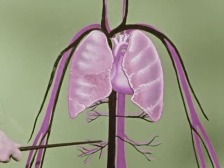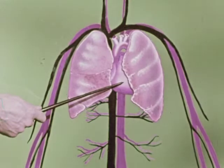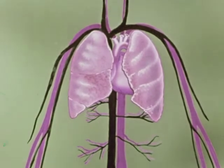Heart, body, heart, lungs, heart. We can actually see the lungs and heart at work in this X-ray motion picture. The dark object in the center is the heart, pumping blood into the arteries. The two large light-colored areas on each side of the heart are the lungs.